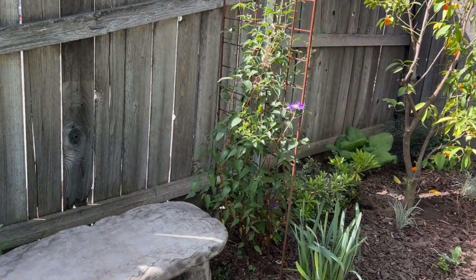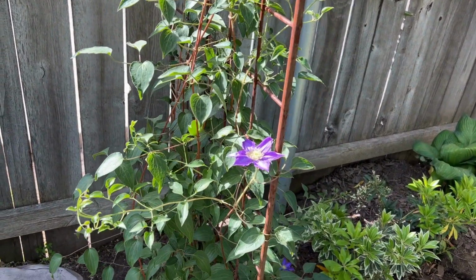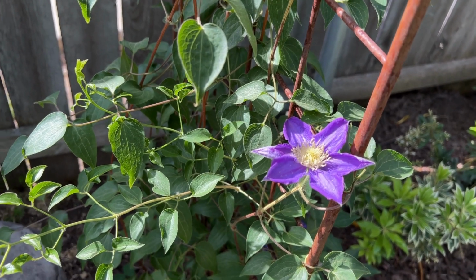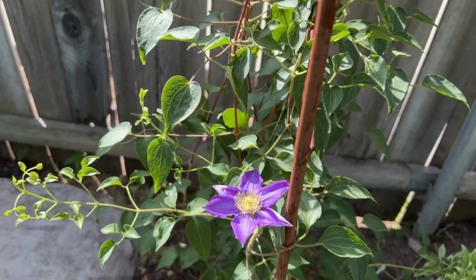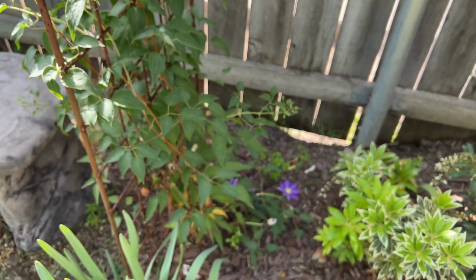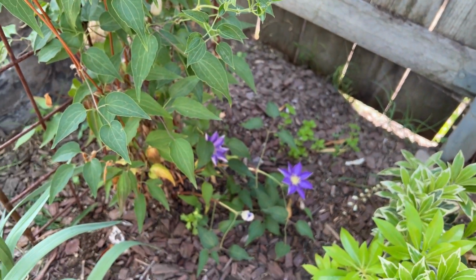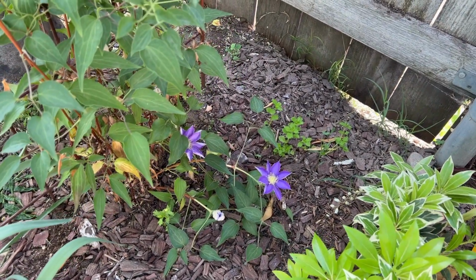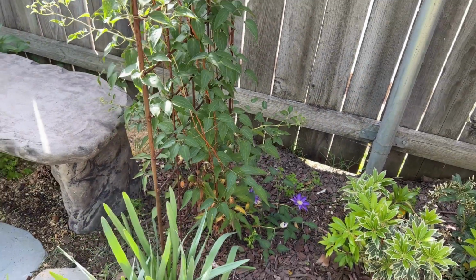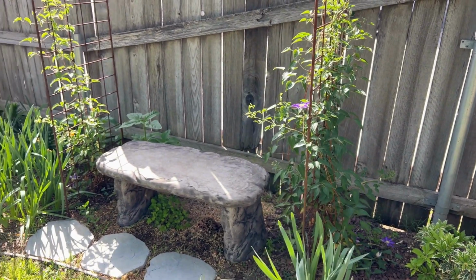We'll see what happens when the heat here in California, Zone 9B, really kicks up. I think these blooms should be a little bit better. So this kind of tells me that this area might be too hot for it. But I'll continue to let it go through its cycle and test it out. And then if it's just too hot, I'll move it because I have no problem transplanting clematises. They do really, really well when I move them.